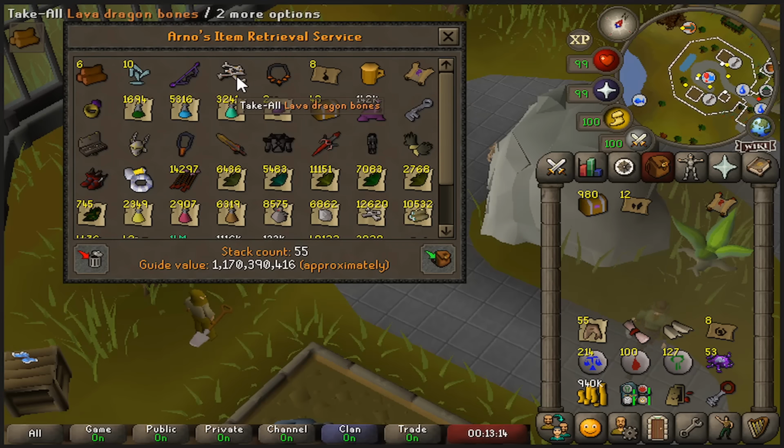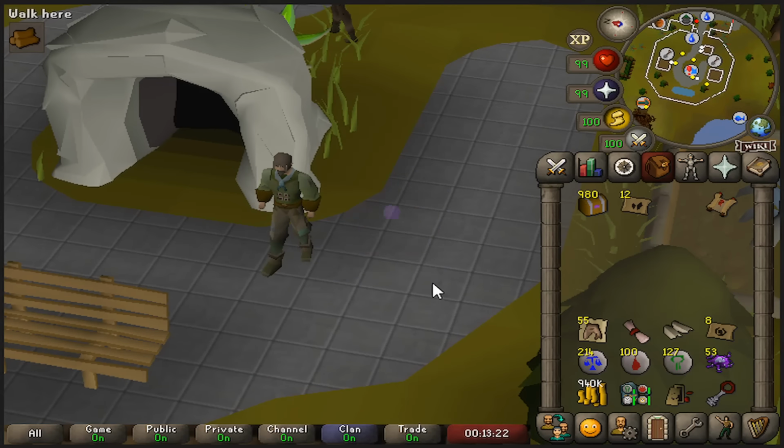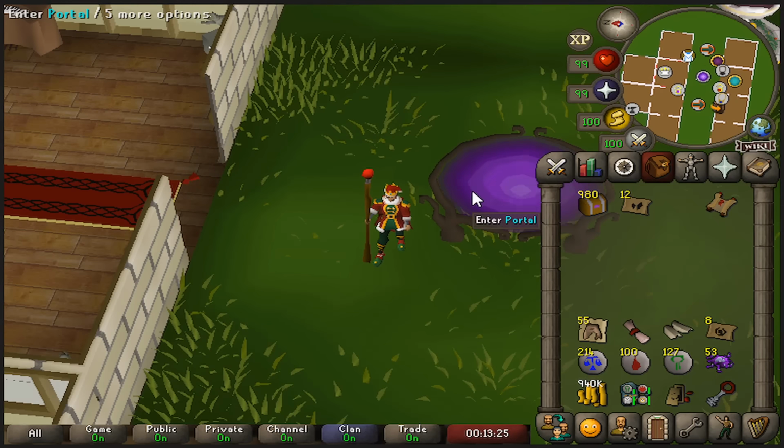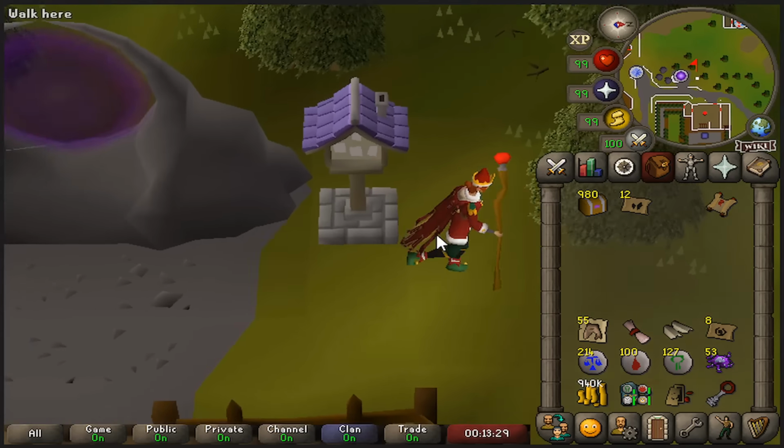Also, I have the Lava Dragon Bones, I have a Green Man's Ale here. I'm prepared, man, I have Redwood Pyre Logs. I am ready. And another thing to talk about with the Master Clue Scrolls is the hidden timer. You have 30 seconds after you get a Master Clue where you cannot get another one.